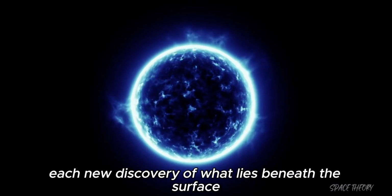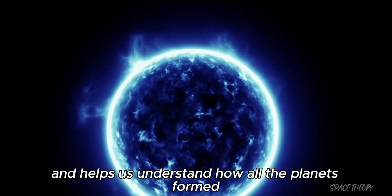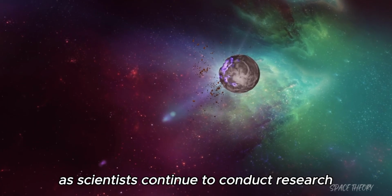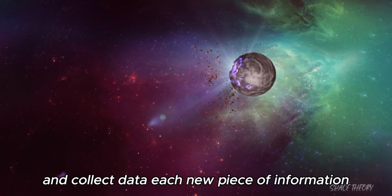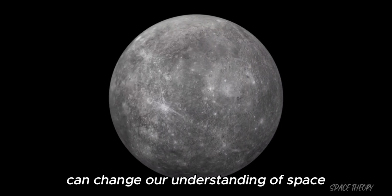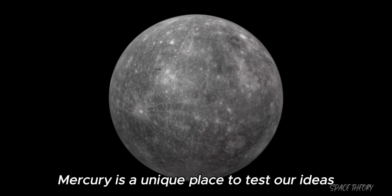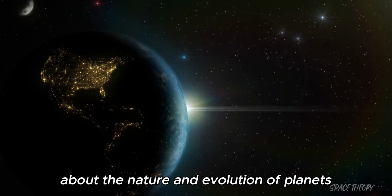Each new discovery of what lies beneath the surface gives us more information about the planet and helps us understand how all the planets formed and changed over time. As scientists continue to conduct research and collect data, each new piece of information can change our understanding of space. Because of its extreme heat and proximity to the Sun, Mercury is a unique place to test our ideas about the nature and evolution of planets.